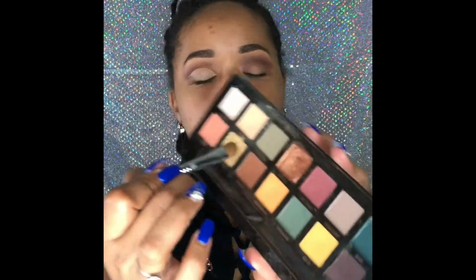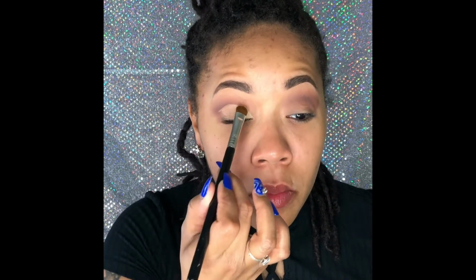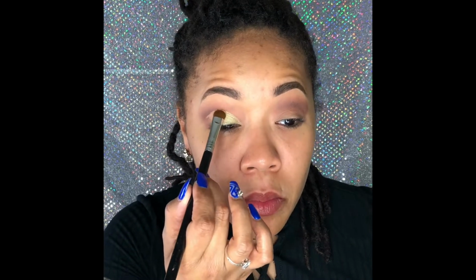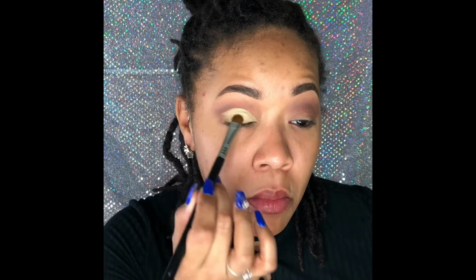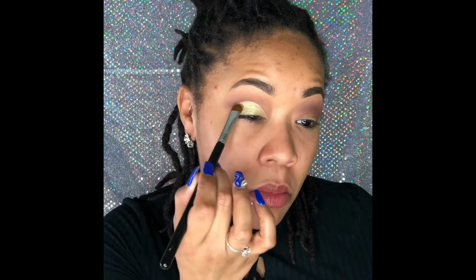And we're going to go back into that palette using the Sigma E55 brush and using that electric shade on the lid. This is the color that had everybody talking about. Like, this shadow is pretty. It's like a yellowish green. It has like a tint of green in it, and I don't know, it has like different iridescent shades in it almost. And I'm just patting that on. You can also spray your brush with a setting spray, or you can use water just to have it pack on more. But with this shadow, I just wanted to use the brush dry. And that shade, it's one of my favorites in that palette.